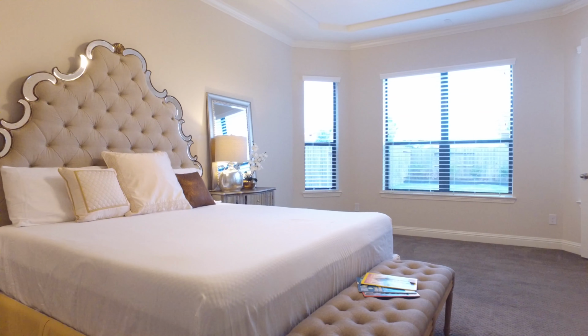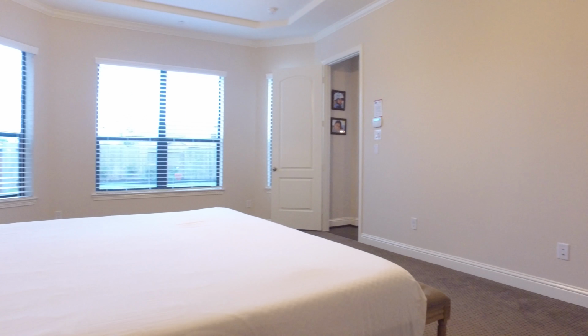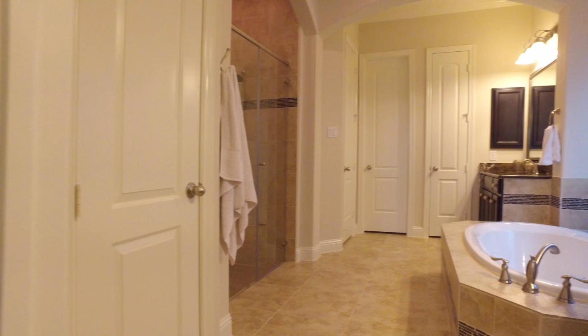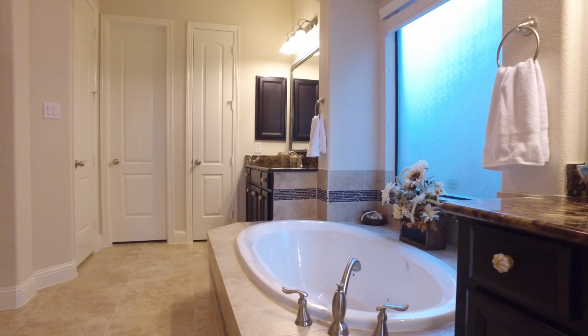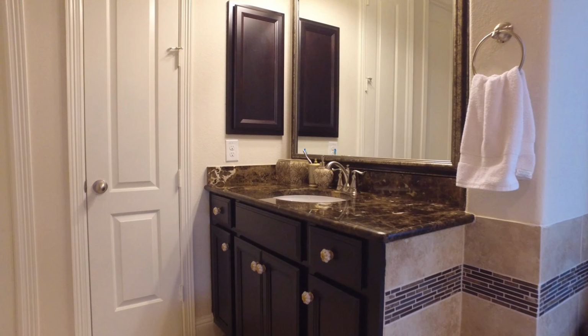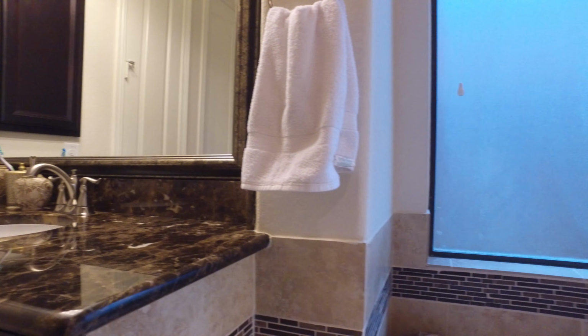This master bedroom is absolutely charming, with a beautiful large window, plush carpeting, and a tray ceiling. The warm and neutral colors in this master bathroom are so inviting, with his and her vanities, lots of cabinet space, a separate tub and shower. Who could ask for more?